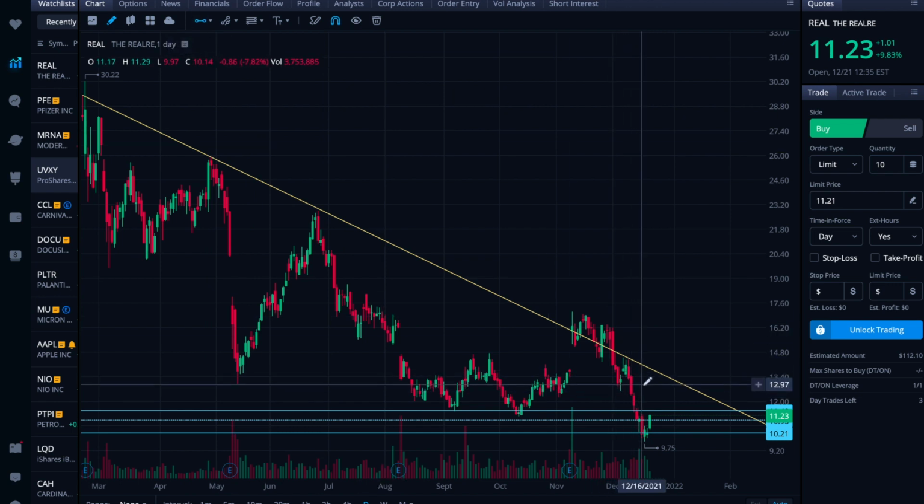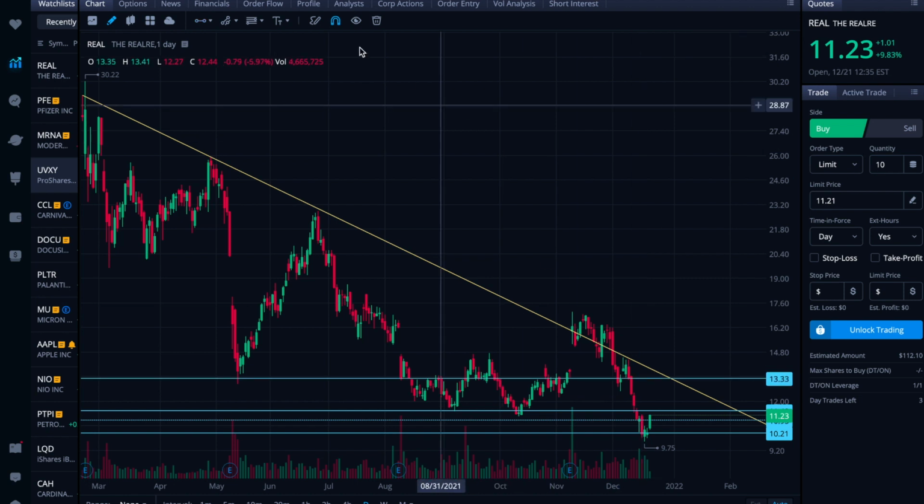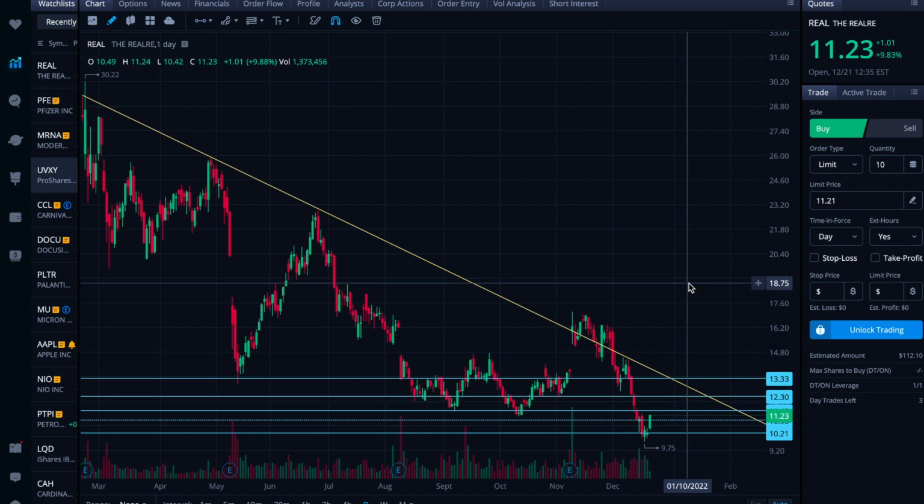I guess we could put in a couple to the top side here that would help it reach that level. 13.33 would be a good flip from resistance to support, and then probably something right around here at like 12.30. So it has a bunch to flip there. 11.49, I think we said. Yeah, 11.49 from resistance to support, and then 12.30, 13.33. Otherwise, it needs these as support below. All right, catch you later.